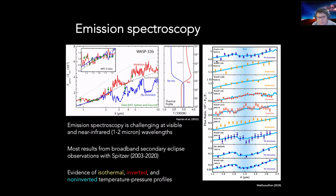And on the right here, we have Hubble emission spectra. The data looks very ratty, and that's just how it goes. Very challenging to look at this wavelength range in emission. But you see where you have this absorption, this means you have a non-inverted monotonically decreasing temperature profile. But when you have a positive bump, you're preferentially blocking the lower layers, which happen to be colder. So within the water band, you get excess flux from the hotter upper atmosphere. So that's a telltale sign of inverted atmospheres.